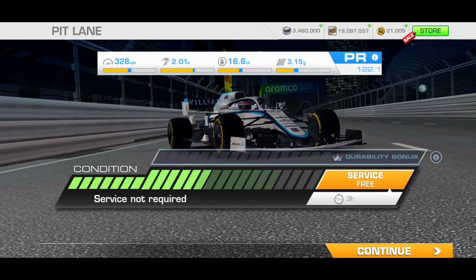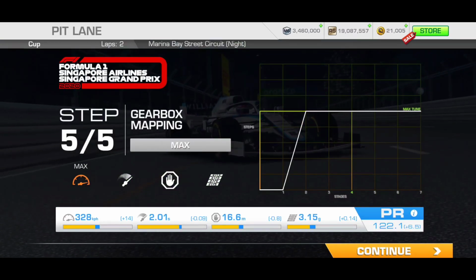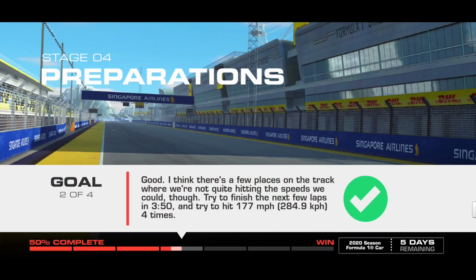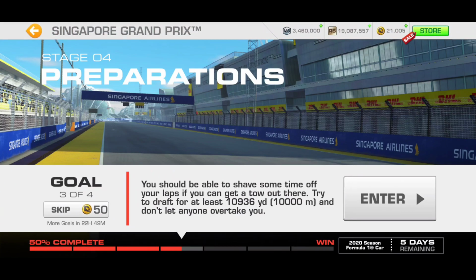So, all right, that's about two thirds of the way down the service bars here. So I think I might have maybe 3 more laps left in this car before needing to service. And we got 2 more goals. So here, let's continue on. Goal 3. And this one is going to be drafting.